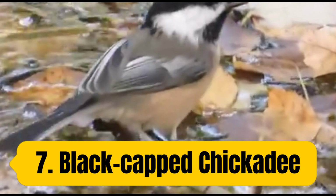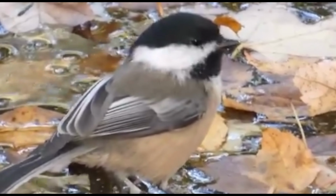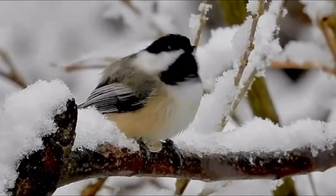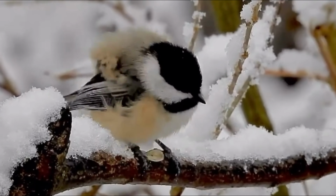Number 7. Black-capped chickadee. These tiny, energetic birds have a distinct black cap and bib, white cheeks, and a round, fluffy body. They move quickly, darting from branch to branch.